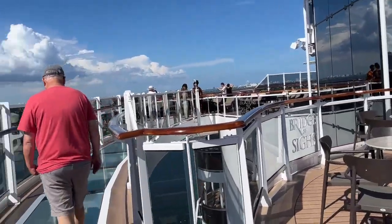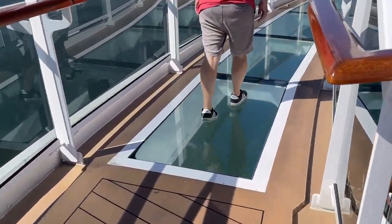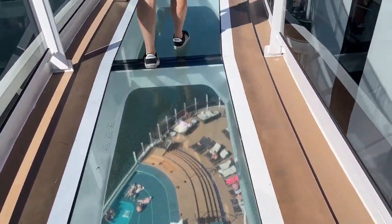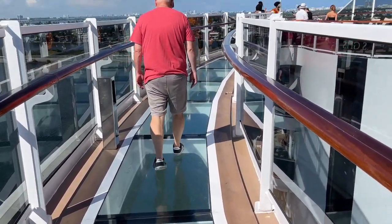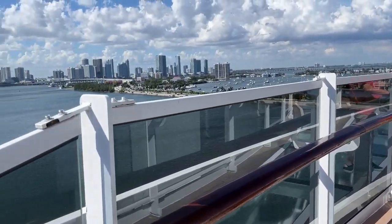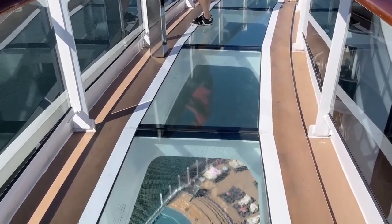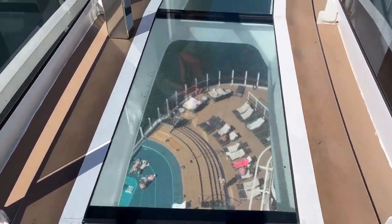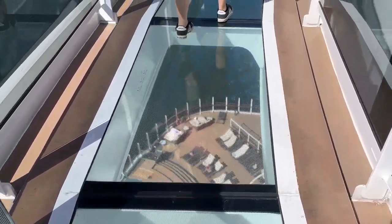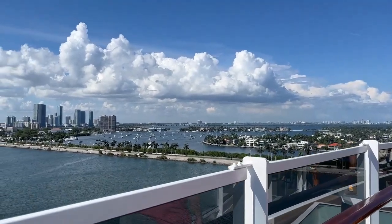It is on deck 16 aft, and it is a glass walkway that looks down on a lot of the other decks and across the back. I'm afraid of heights, but I have so looked forward to doing this. So here we go. You can go with me. I'm doing it. But look at this view, it's gorgeous.